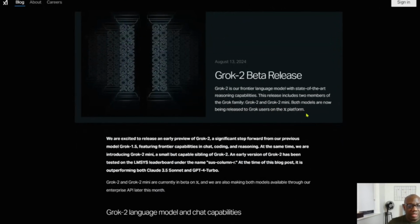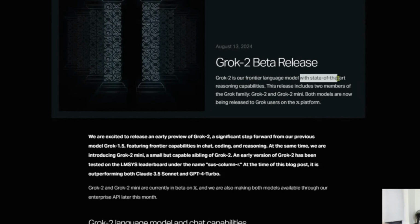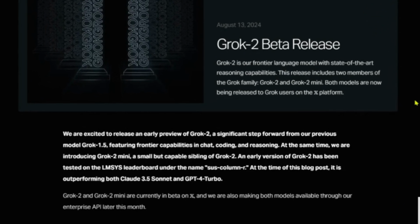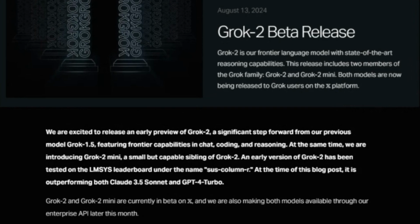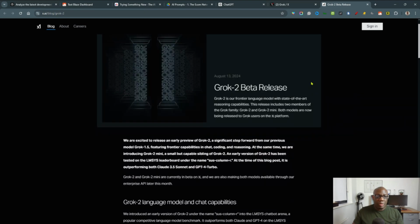So basically what they're saying on their website: Grok 2 is our frontier language model with state-of-the-art reasoning and capabilities. The release includes 2 members of the Grok family, so that's Grok 2 and Grok 2 Mini. Both models are now being released to Grok users on the X platform. All right, so that's basically what we're talking about.